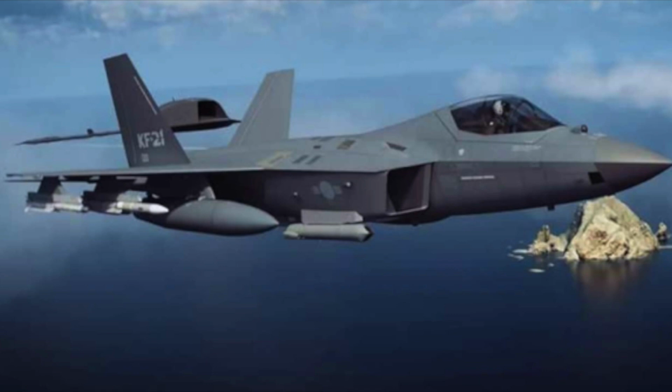The KAI KF-21 Boramae, formerly known as KF-X, is a South Korean fighter aircraft development program, with Indonesian involvement, with the goal of producing an advanced multi-role fighter for the South Korean and Indonesian air forces. The airframe is stealthier than any fourth-generation fighter, but does not carry weapons in internal bays like fifth-generation fighters, though internal bays may be introduced later in development.